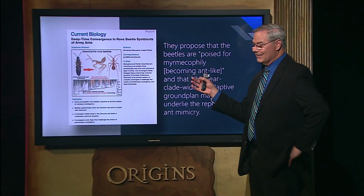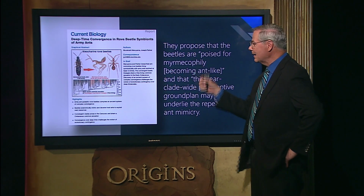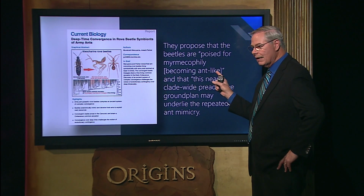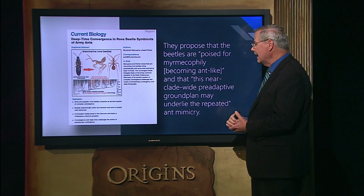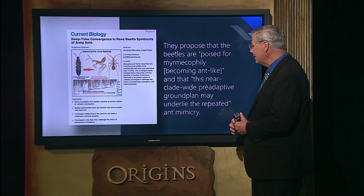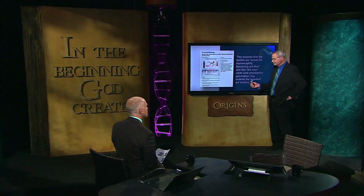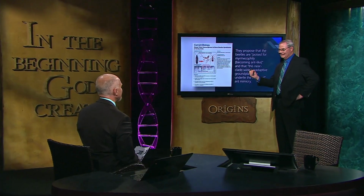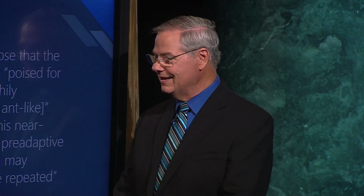And the researchers, you'll find this interesting, they write in this paper that they propose that the beetles were, quote, poised to look like ants, myrmecophily, and this ant-like adaptation. And they add that this near clade-wide pre-adaptive ground plan may underlie the repeated ant mimicry. Now, Ray, when was evolution ever supposed to have a pre-adaptive ground plan? Yeah, it looks like they're borrowing a terminology from creationists and the idea that there is a design, there is intelligence, there is something in the creature already, but really their theory doesn't allow for that. No, it doesn't allow for that.